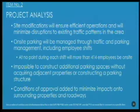And I will be providing a little quick analysis of the project. As mentioned, the site modifications will ensure that the operation will be efficient, minimizing any possible disruptions in traffic patterns in the area. There will also be on-site parking that will be managed through the parking management for the operator, including employee shifts. So although there's only 313 parking spaces on site, at no point during any shift will there be more than 413 employees.